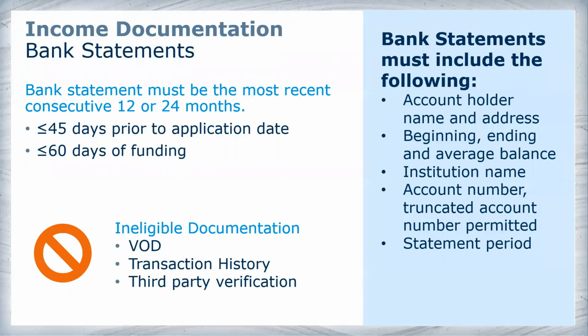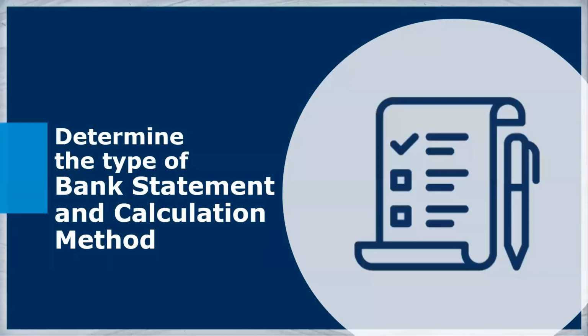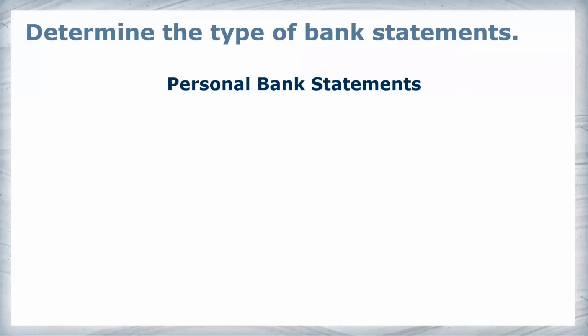Ineligible documentation includes a verification of deposit, a VOD, transaction history, or a third-party verification. So you need to have the statements and then need to meet those requirements. So let's determine what bank statements will be used on each calculation method. And we'll start with personal bank statements.